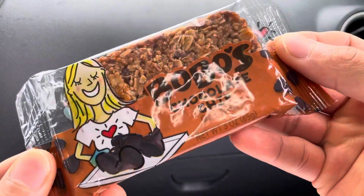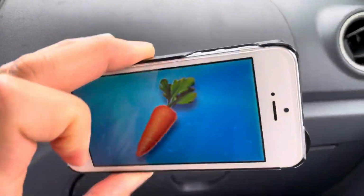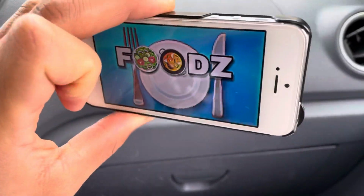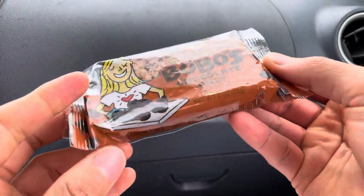And today we'll be having Bobo's chocolate chip oat bar here on Foodz Folkz.